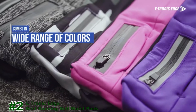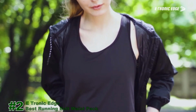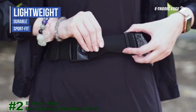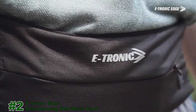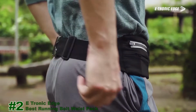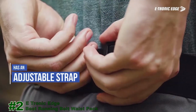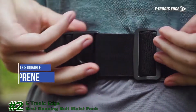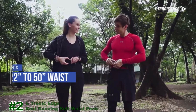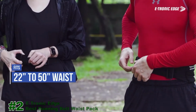Available in a wide range of colors, our waist pack is not just lightweight, but also has a durable sport fit feel that comfortably hugs your body tight. You won't need to wait for the product to arrive to finally realize that it won't fit, since our all-new design has an adjustable strap made from the flexible and durable neoprene material. It can fit a 22-inch waist all the way to a 50-inch waist.